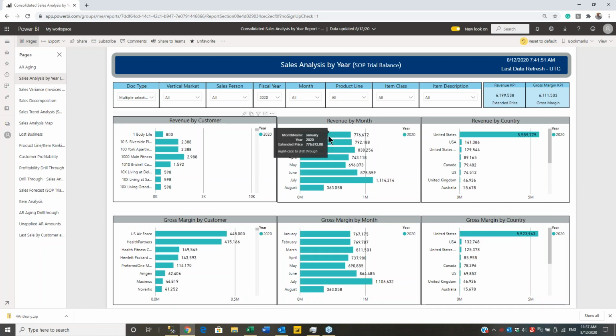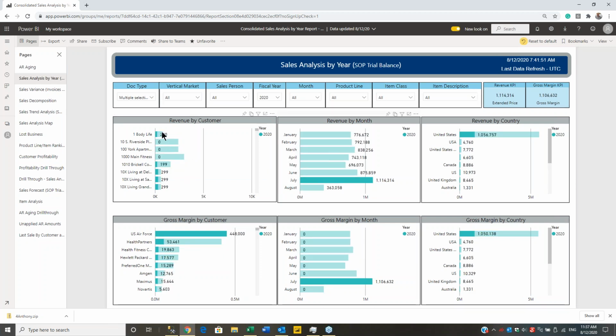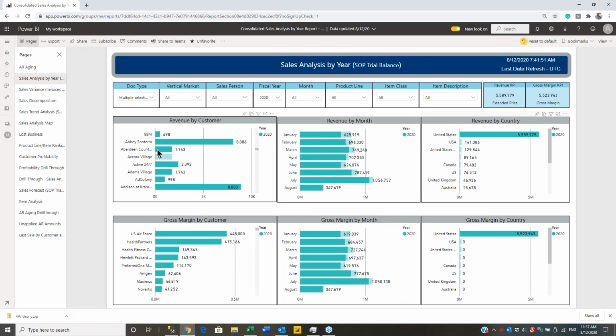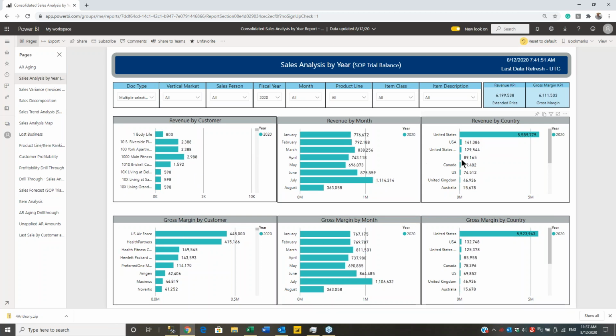I can come at it this way and say, okay, what comprises this revenue here? And I can see these customers are responsible for that revenue, and again, that country. I can come at it from another direction, from over here by country. And I can see that the United States is responsible for these revenues to these customers, from these customers, and the applicable gross margins. So I have many different ways I can come at the sales here.